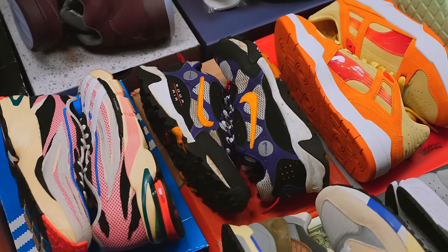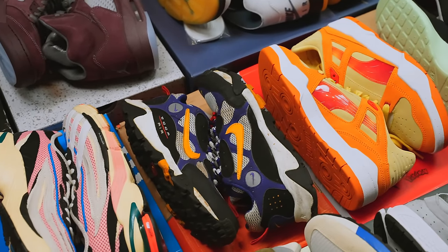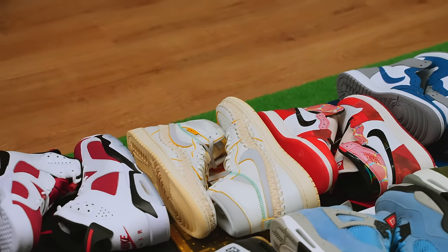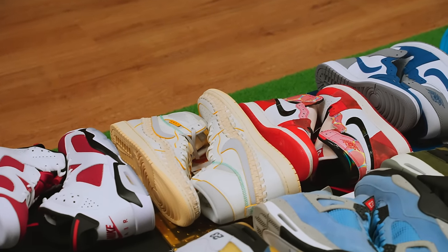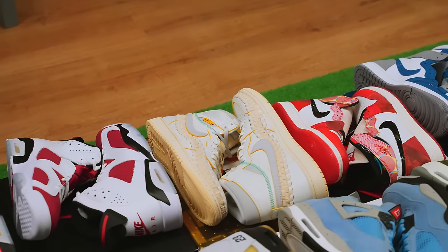The Nike ACGs, I'm not entirely sure what the exact name of those are, but I hope they re-retro those and bring back a couple of the old classic ACGs as well. The Unions, you guys already know, that was my sneaker of the year last year, and the prices for those right now are pretty low. So if you're looking for a great sneaker to wear all around spring and summertime, especially with the woven material, it's definitely a breathable sneaker.